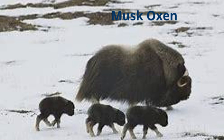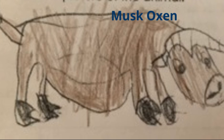Musk oxen can survive because they are good at finding food and they can keep themselves warm. Musk oxen needs are met by their ability to use their sharp hooves to dig for grass under the snow. In the future, musk oxen numbers will grow and they may roam to warmer places. This is a picture that I drew of a musk ox.